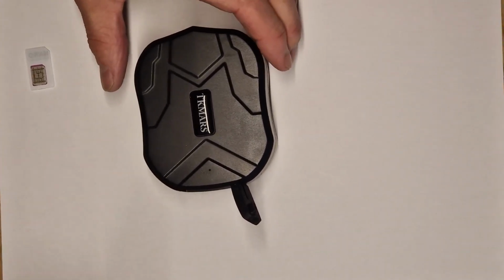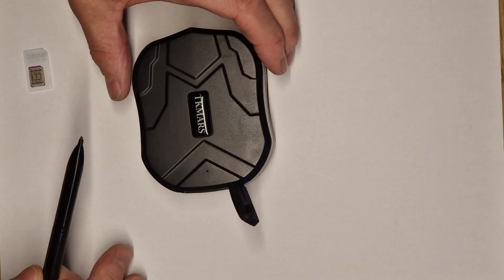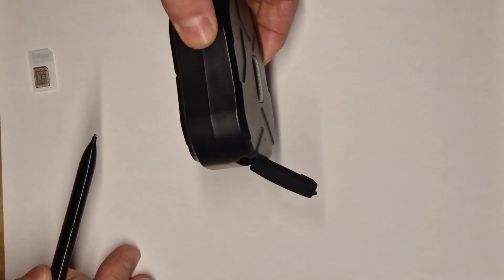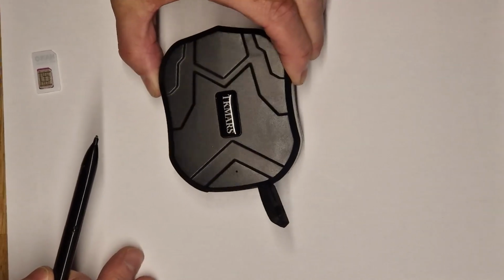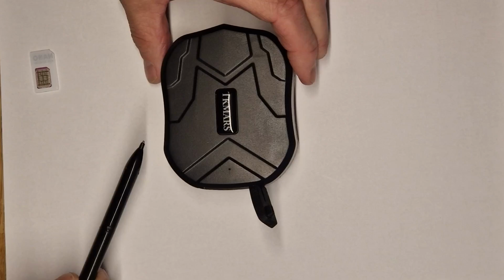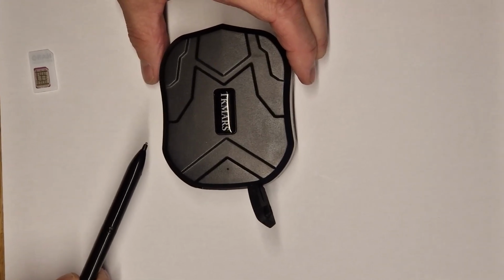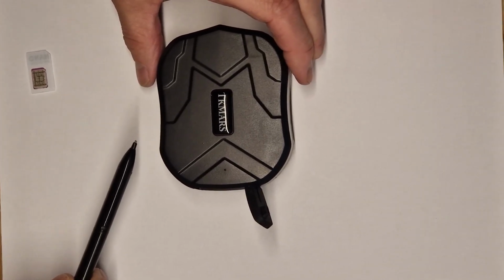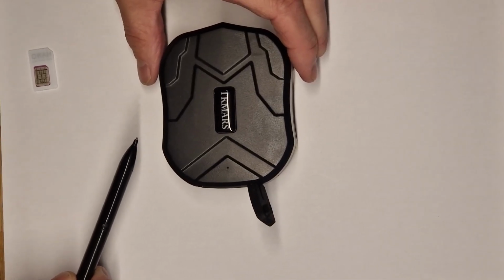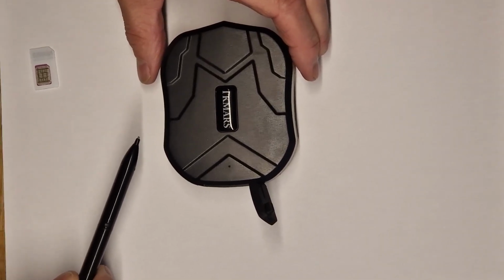So if you look at the box, what you notice is that this is fairly thick. It's quite a thick box, and that is because it has a really large battery capacity. So this one has 10,000 milliamp hours at 3.7 volts, so that's quite a lot. It's almost a medium-sized power bank.